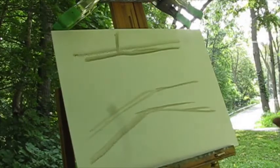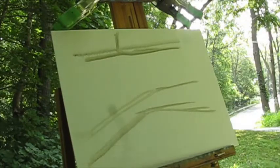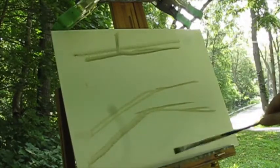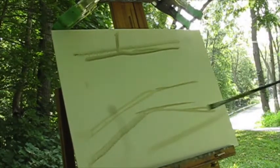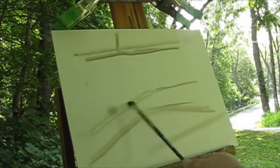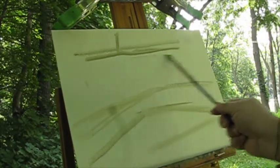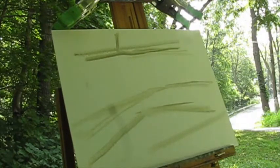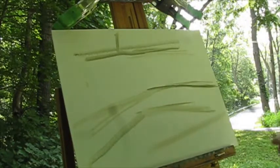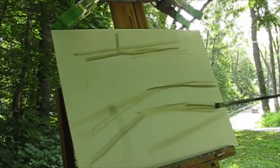And this is just going to be a series of corrections the whole time. Constantly going back and making little corrections. So I'm looking for the biggest shapes. I'm trying to divide this painting from the very beginning into the simplest shapes, as if I had a pair of scissors and I was trying to cut these shapes out.